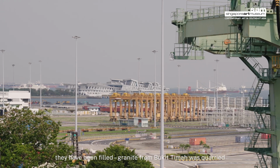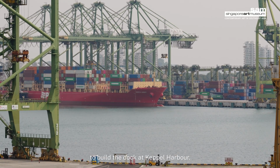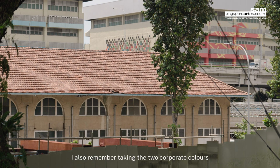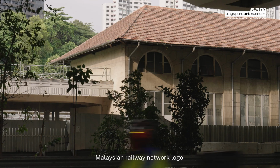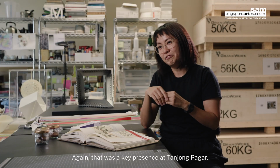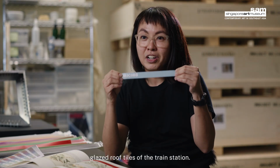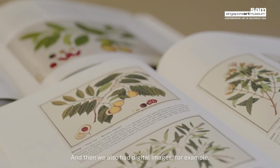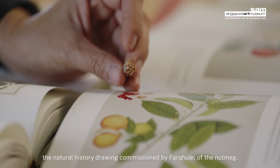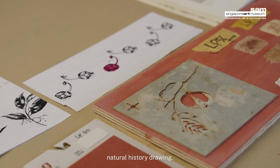Granite from Bukit Timah was quarried and transported down along the railway track to build the dock at Keppel Harbour. I also remember taking the two corporate colors from the KTM, which is the Malaysian Railway Network logo. Again, that was a key presence at that part of Tanjong Pagar. So this green is actually taken from the glazed roof tiles of the train station. And then we also had digital images, for example, the natural history drawing commissioned by 𝘧𝘭𝘊𝘨 of the nutmeg. So the red is actually taken from the mace of that natural history drawing.